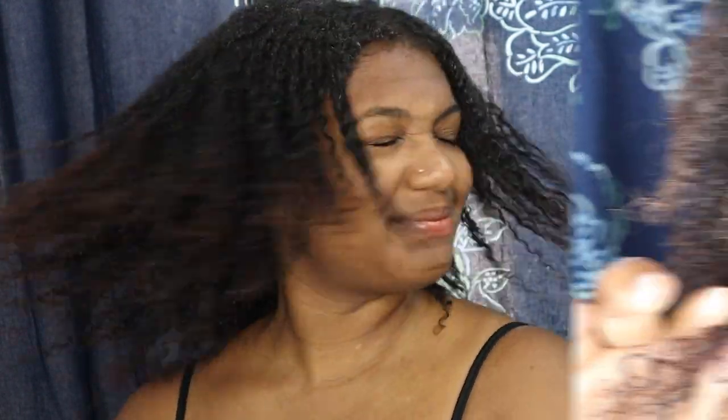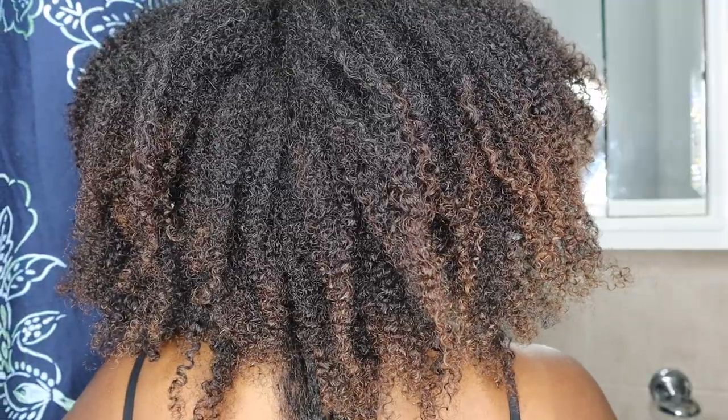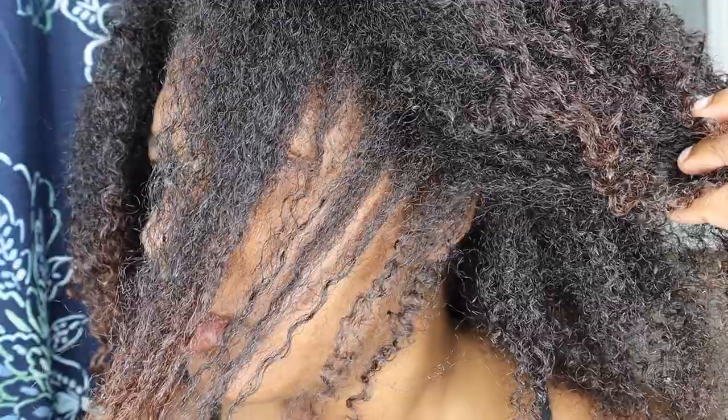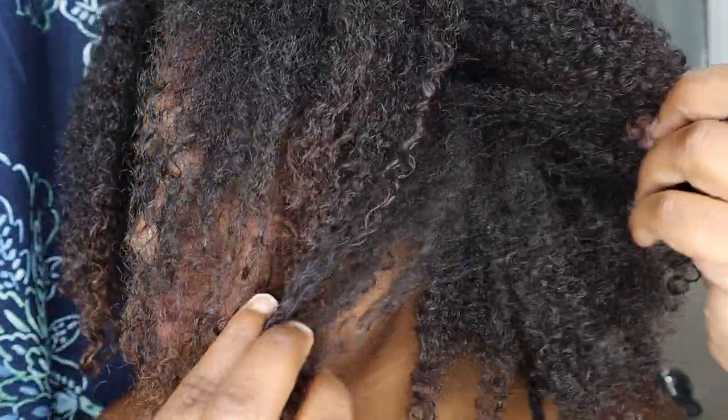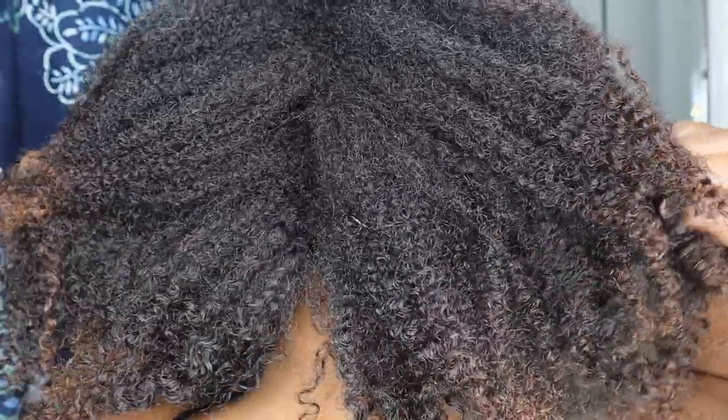I'll be showing you my favorite wash and go combo that takes my hair from dry and frizzy to moisturized and defined. I'm starting on an old wash and go. My hair is currently dry and frizzy. I have type 3C/4A natural hair. My hair is also both high porosity while also being low porosity in certain areas.